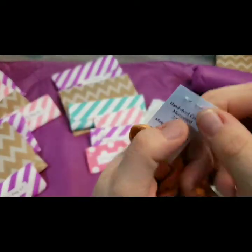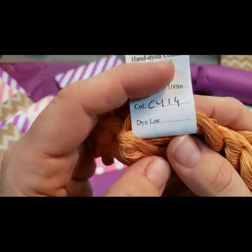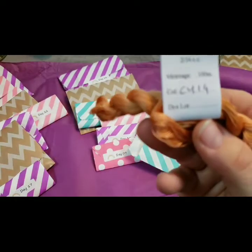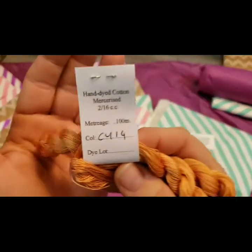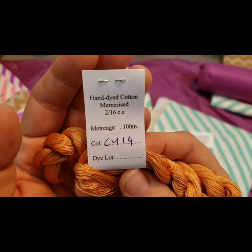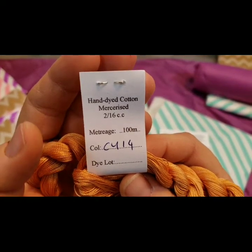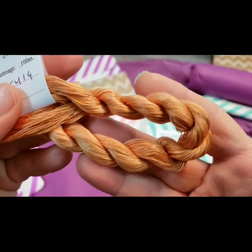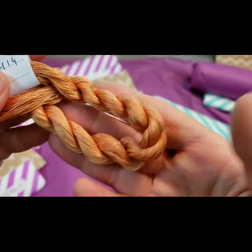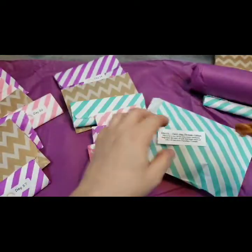Oh, alright. I guess you could wind this on a bobbin and run it through your sewing machine. I have seen machines that cross stitch, and I just feel like it's cheating. So that's my opinion. Hand dyed cotton. I don't know what that word says, and their color is CY14. So it looks kind of skin tone. Not my skin tone, but it looks kind of skin tone in my opinion. So that's day number 1.